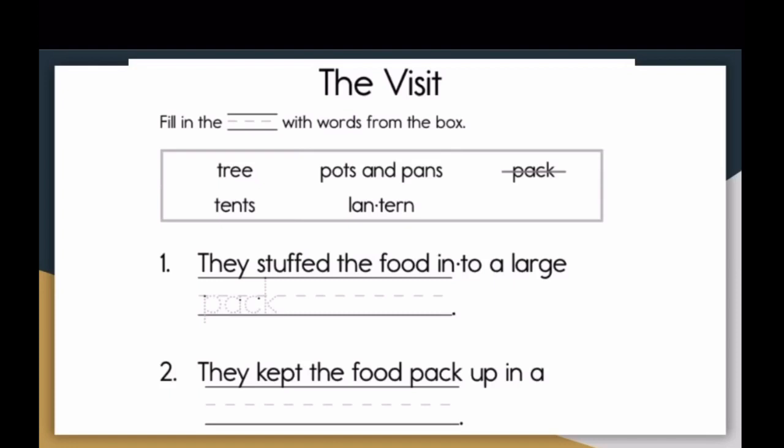Our vocabulary box: tree, pots and pans, pack, tents, and lantern. Number 1. They stuffed the food into a large. What word fits best there? Right. Pack. They stuffed the food into a large pack. Number 2. They kept the food pack up in a. What word fits best there? Right. A tree. They kept the food pack up in a tree.